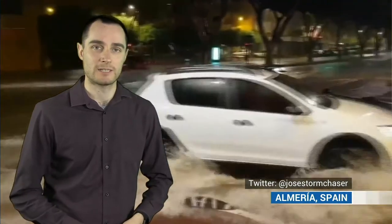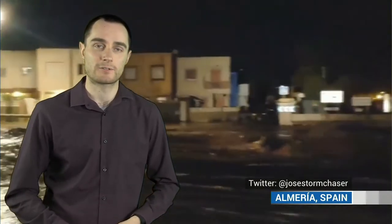These were scenes in southern Spain from a storm chaser on Twitter, and you can see just how much rain is falling from these showers and thunderstorms. And we've had many days of showers and thunderstorms affecting that same part, the southeast corner of Spain, during the course of the last week or so.